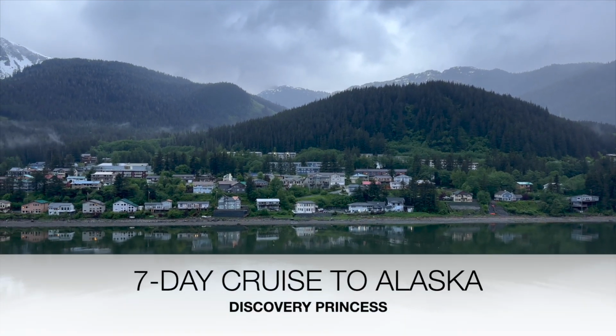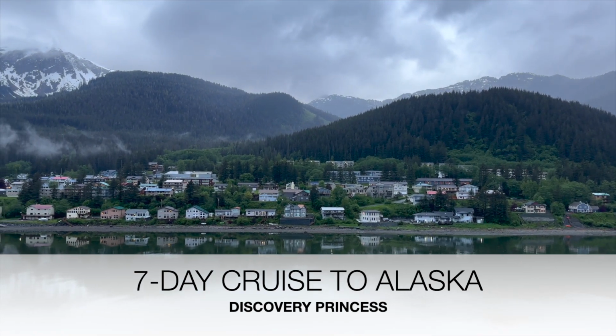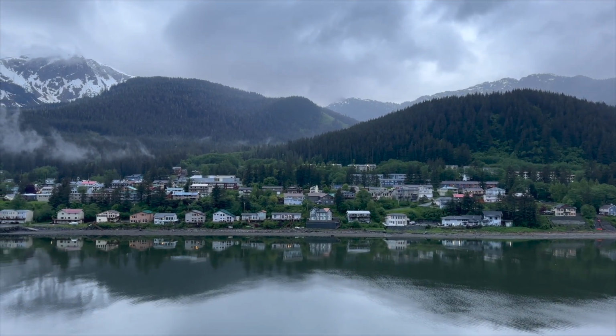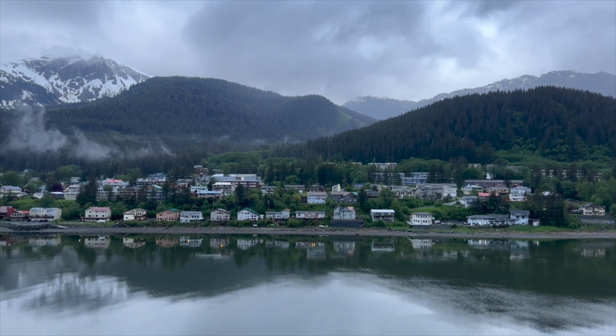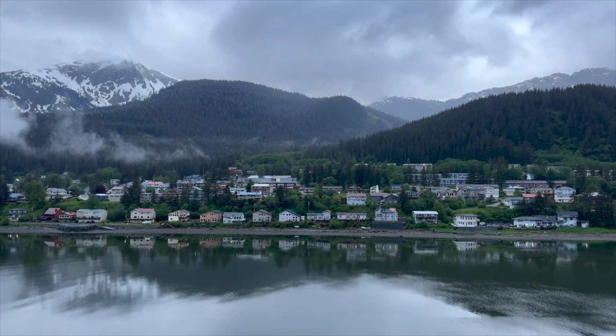We're doing a 7-day cruise to Alaska with the Discovery Princess, Princess Cruise Line's newest ship. In this part 2 of our series of the Discovery Princess in Alaska, we will do a full narrated tour of the ship from deck 8 through deck 19.